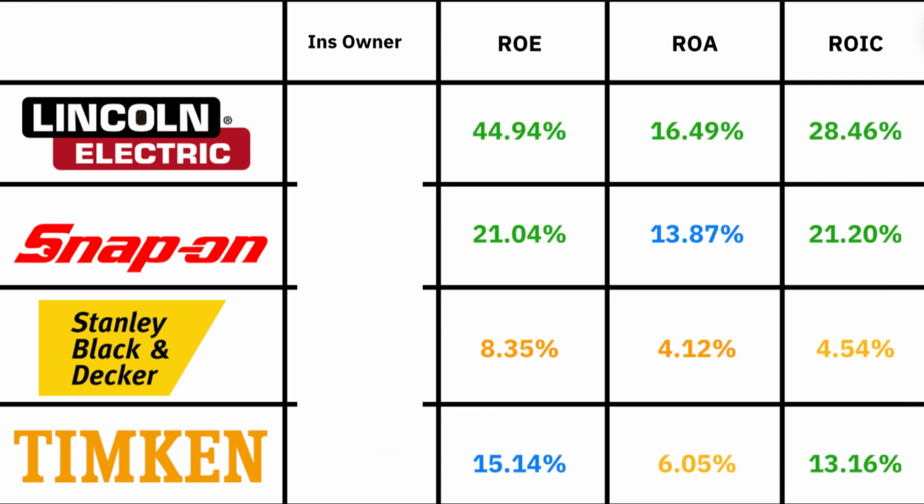Profitability metrics are crucial for understanding company efficiency. Return on equity showcases how effectively a company uses shareholders' equity to generate earnings. Lincoln Electric leads with an impressive 44.94%, demonstrating efficient use of equity. Snap-on follows with 21.04%, while Stanley Black & Decker trails with 8.35%, indicating room for improvement.